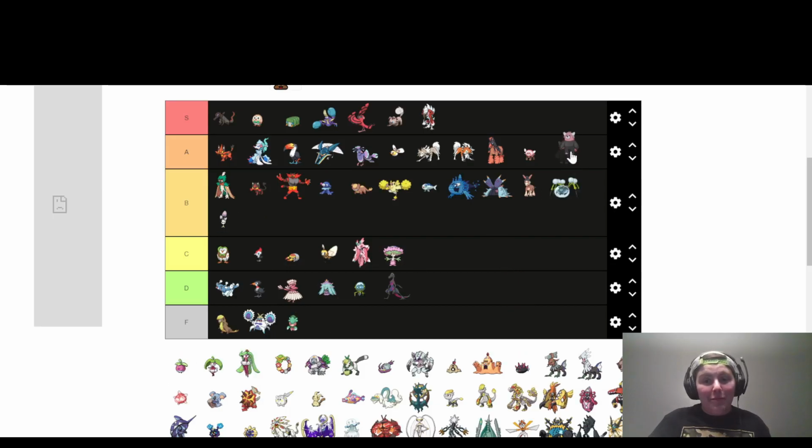I also really like Bewear. Bewear is terrifying, and everybody knows it, but in a good way. I really like that this is one of the most intimidating Pokemon from this region. It's like, oh, cute little stuffed bear guy, like a teddy bear. No, this thing will crush your bones. I love that.